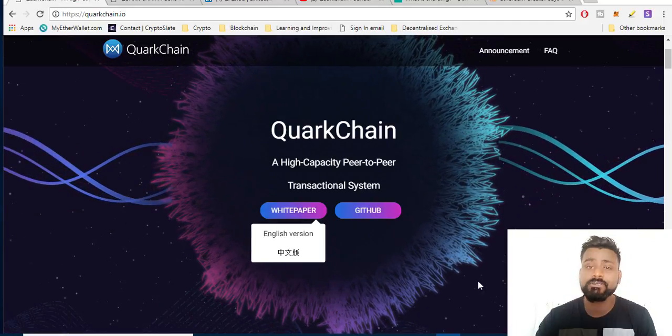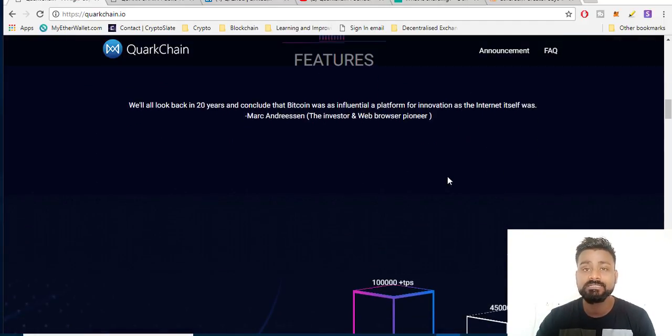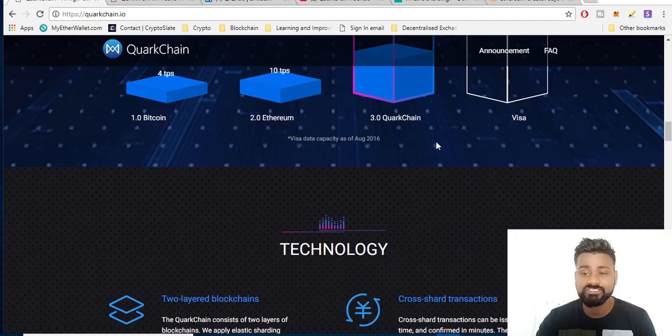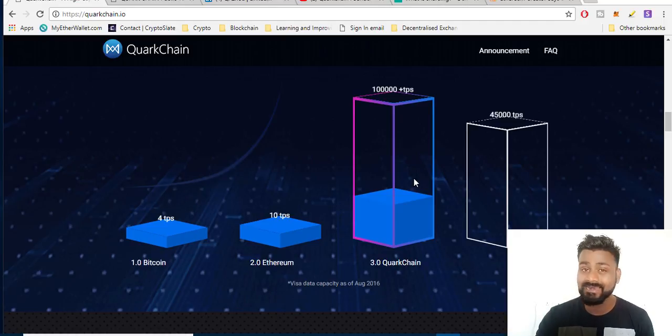In fact, they went on to claim that they can do about 100,000 transactions per second. As you can see, most blockchains have the same claim today. We saw Credit having the same claim, right? But of course, there was some question mark. Now, the way Quarkchain is doing 100,000 transactions per second is with the help of something called sharding.